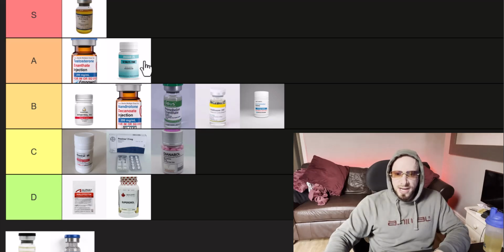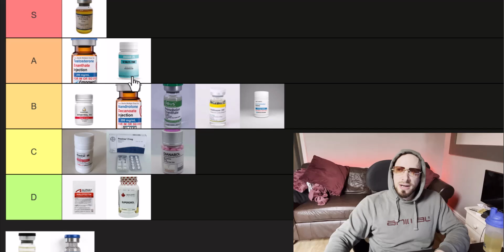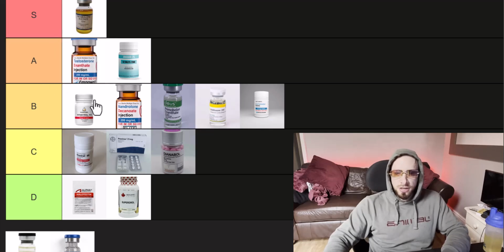As far as managing side effects, I think for testosterone, it largely depends on your own genetics, how much estrogen conversion you get. For me, I would say I'm a moderate aromatizer. On 300 milligrams of test a week, I need about 0.5 Arimidex a week to keep my estrogen in line. And for example, I can get better results from 70 milligrams of Tren than I can with 300 milligrams of test, without the need for an AI. So for that reason, it's staying in A. Yeah, I'm happy with that.